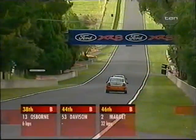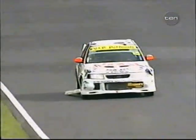It's very smooth indeed. And Charlie, you were talking a few years ago about setting up a V8 supercar team for yourself. What happened to that?